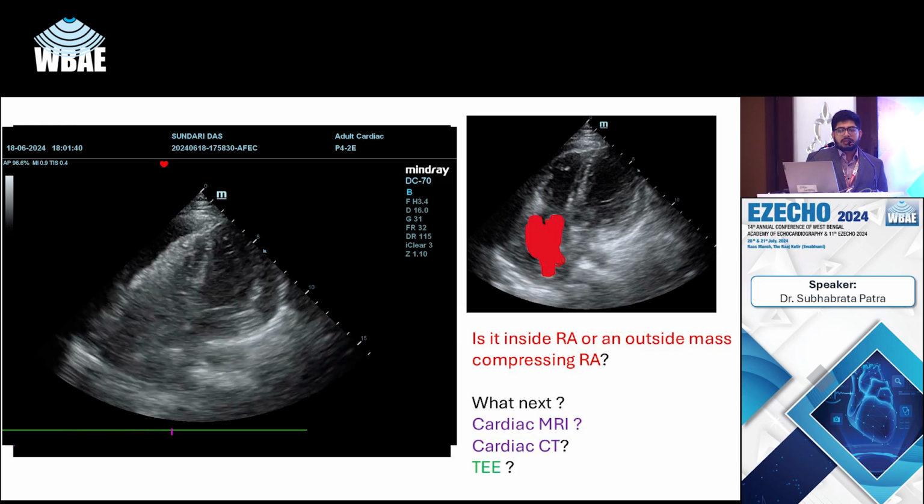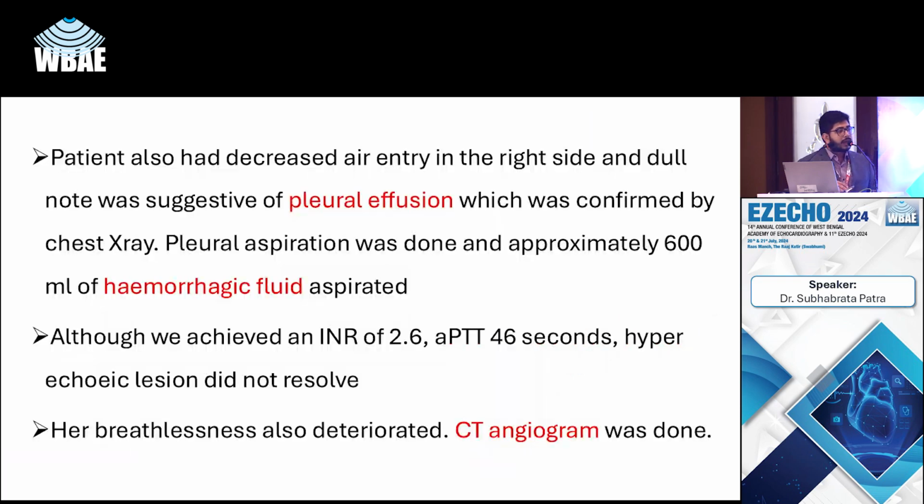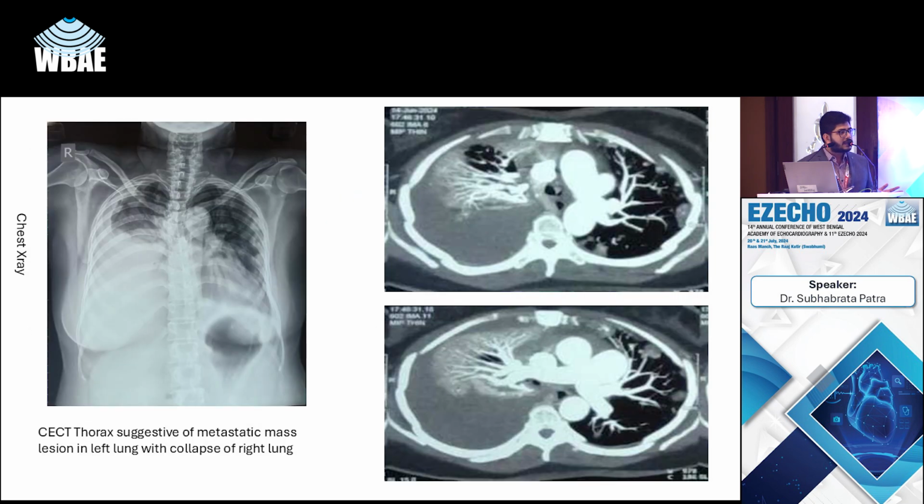So this is the CT scan imaging, and the patient's shortness of breath was also increasing. So we thought there might be some pulmonary embolism from the thrombus, and we went ahead with the CT angiogram. To our surprise, the CT angiogram did not reveal any features of pulmonary embolism, although we found some lesions in the parenchyma, suggestive of metastatic lesions. The previous CT scan was 3 weeks before, and this is just 3 weeks later. So it's a very aggressive kind of tumor.